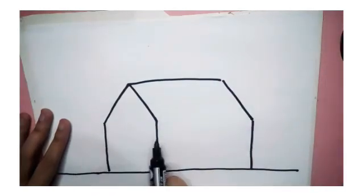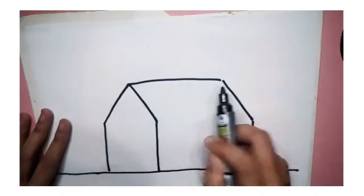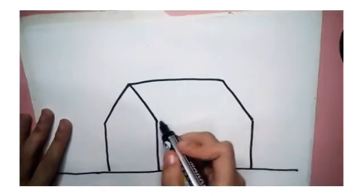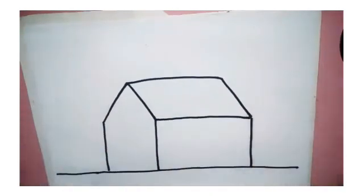These 2 lines first, and then the triangles, and then the line at the top. And then you can put a line here. Now you have the roof of the house. Now this is the base of your house.